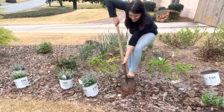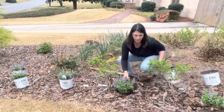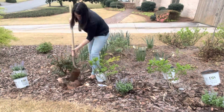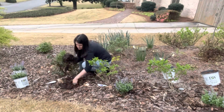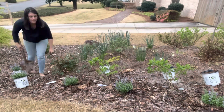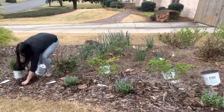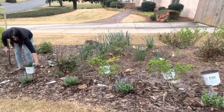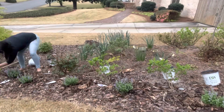As a side note, don't you wish everything could just be fast forwarded, especially when you have that hole that you're trying to dig that's got that rock or that root in it and you're about to lose your mind because you just want to plant this and be done with it? You just need a fast forward button so that it makes it look super easy. But the process is the same. I'm digging out a hole the same width or a little bit wider than the can, knocking off the excess soil, mixing it in, placing the plant, firming the soil around it, making sure the crown is higher than the soil level, putting back the mulch.